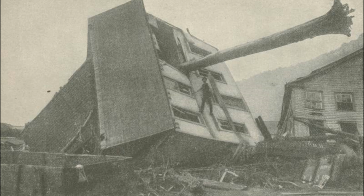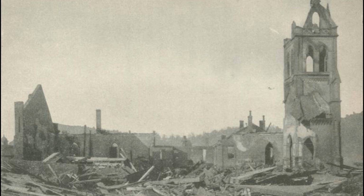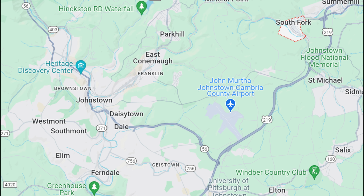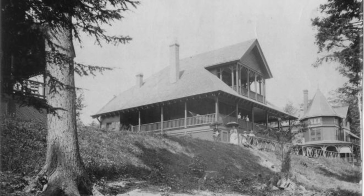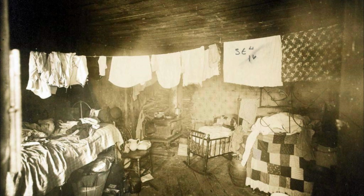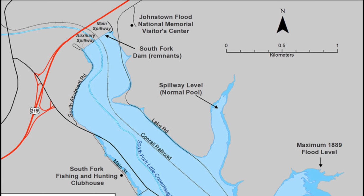But these floods are nowhere near the danger of the deadliest flood in American history, the Johnstown Flood of 1889. It starts in South Fork, Pennsylvania, a smaller town located 10 miles northeast of Johnstown. At the time, South Fork was mainly known for having the best retreat for only the wealthiest businessmen to go to, the South Fork Hunting and Fishing Club. People like Andrew Carnegie would escape often from the immensely crowded, polluted, and poverty Pittsburgh. The club was located on Lake Conemaugh, formed by the South Fork Dam.